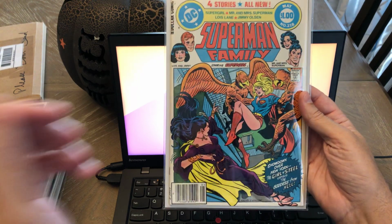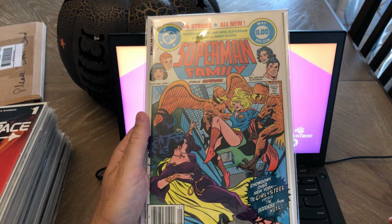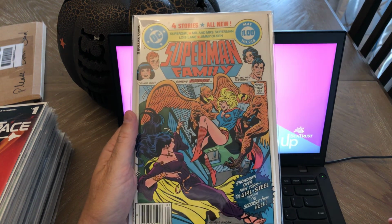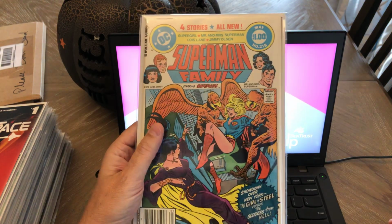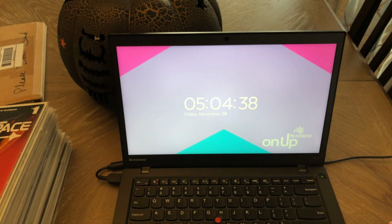But Darkseid's first appearance in Superman's Pal, Jimmy Olsen, that was a book that was really cheap for a long time. So maybe something similar here. We'll see. But that's one I picked up, and glad I got that.